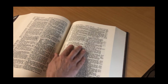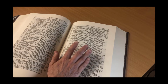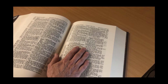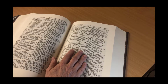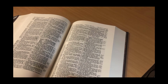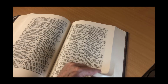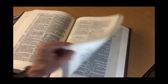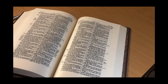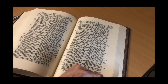Basically, I mean, the chapter headings may not be there like this, and some other things will be different, and of course the pronunciation, the wording, the spellings. So Blayney corrected those spellings in this version, and this became the standard until today. We have basically a 1769 with some minor differences.